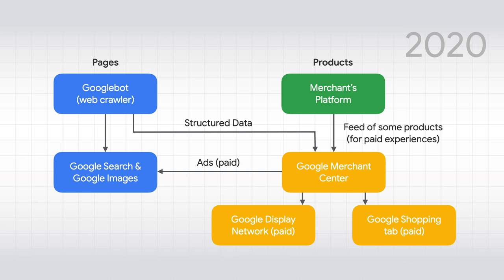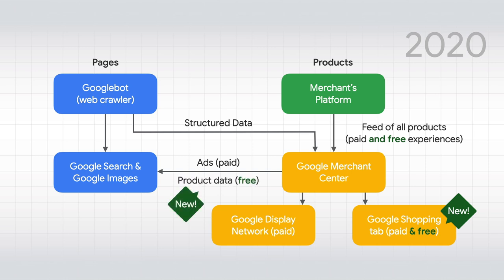This changed in 2020 with the introduction of several free offerings. First, Google now makes it free to participate in the Google Shopping tab. There are still paid experiences, but your products can be listed for free, increasing your product's exposure to shoppers. In addition, product data from Google Merchant Center is also fed into organic search. This helps Google present your products more accurately to shoppers in organic search. This means it now makes sense for you to provide all of your product data to Google rather than just a selected subset.